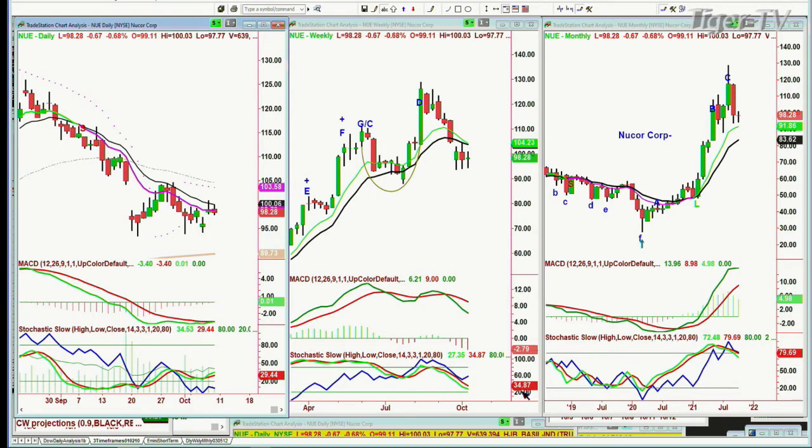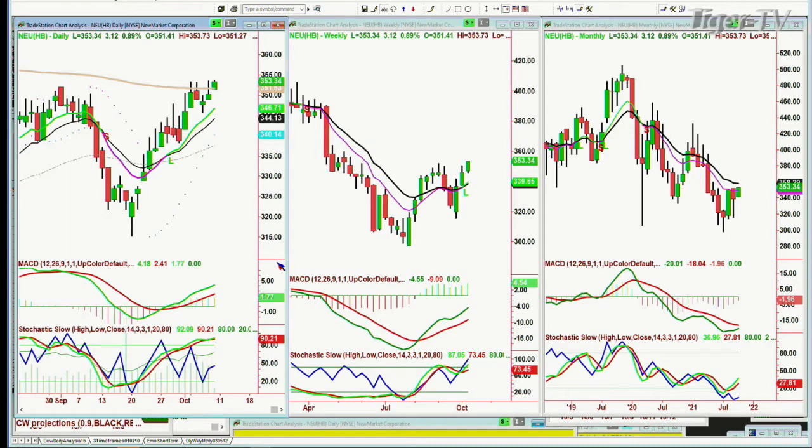But NEU, keep in mind, look at this, from the low that was made back around the 19th of September, it's gone peak A, peak B, and in leg C, above the 200 period moving average. And that means it could stall here a little bit, but that weekly chart is starting to improve a lot. I don't know what they do, New Market Corporation. But I think this is something to keep in mind as a trade. The question is just, what about it? I don't know whether you're long, short, anything.